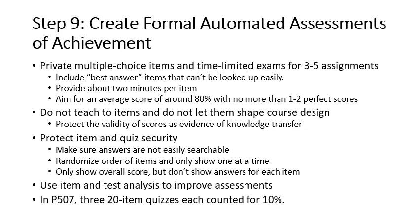So you take advantage of both Google Forms as well as most learning management systems, which allow you to time exams, which means students can't look up the items. So you get out of the business of proctoring exams. If you get the right kind of best answer items and you only give them 2 minutes per item, and those items are hard, well, you've got valid evidence that they're going to be able to use this knowledge in subsequent settings.